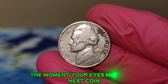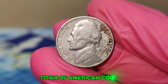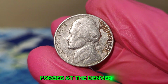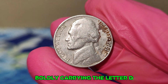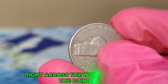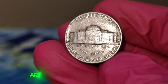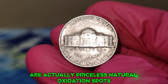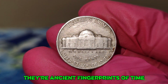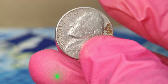The moment your eyes meet this next coin, you will realize you are standing before an undervalued titan of American coinage. This is the 1961 Jefferson nickel, forged at the Denver Mint, boldly carrying the letter D mint mark, and aged with mysterious brown spotting on its obverse right across the word Liberty and the coin's date. What may look like blemishes to a casual viewer are actually priceless natural oxidation spots. These brown-toned marks aren't flaws, they're ancient fingerprints of time, authenticity, and legacy. Collectors do not just admire them, they chase them.